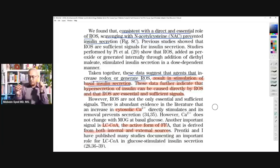Those patients of vaccine injury or long COVID who are lean, who are not obese, who are young and are becoming diabetics, guess in the paradigm of this paper, why are they becoming diabetic? Because they have an inflammatory state going on, because they have reactive oxygen species being produced. And that is then causing hyperinsulinemia and moving them towards diabetes. They didn't have to be obese to be diabetic.